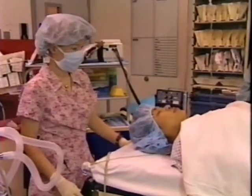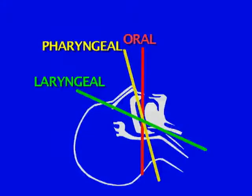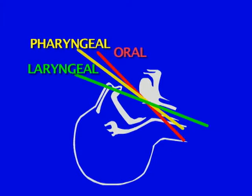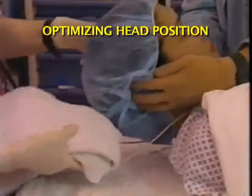To intubate, you need to bring the path from the incisor teeth to the larynx into a reasonably straight line. This path has 3 axes: the oral axis, the pharyngeal axis, and the laryngeal axis. Since these axes don't naturally line up, aligning the axes requires optimally positioning the patient's head and neck and then using the laryngoscope and blade to make the final adjustment. Optimizing head position is a key step for success.